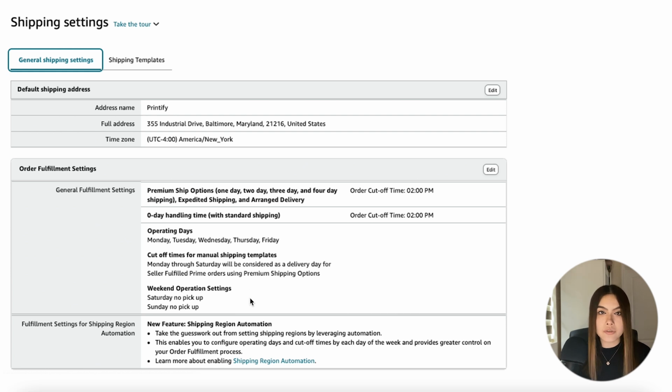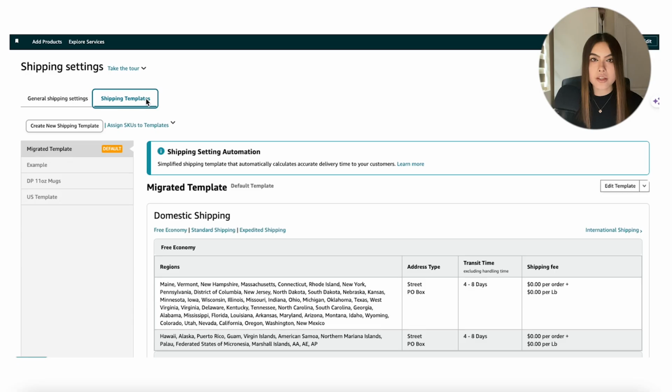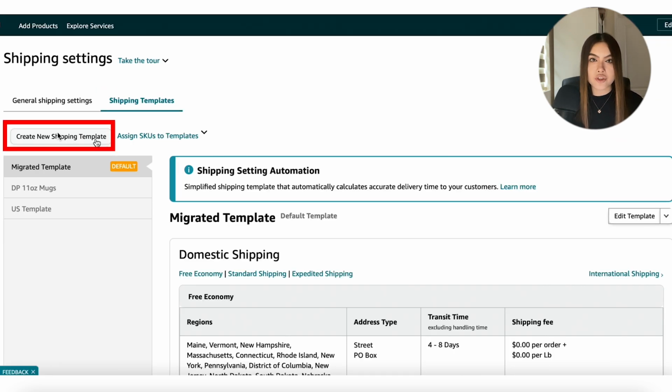Feel free to fulfill on weekends. Now scroll down, and for handling time, we will be able to change this later on when we actually upload listings. I'll show you that later, but for now I've selected default handling time to 2 days. And I've set up buyer auto cancellation window to 0.5 hours. So then scroll up and click on shipping templates once you're done with the general shipping settings, and then click on create new shipping template.